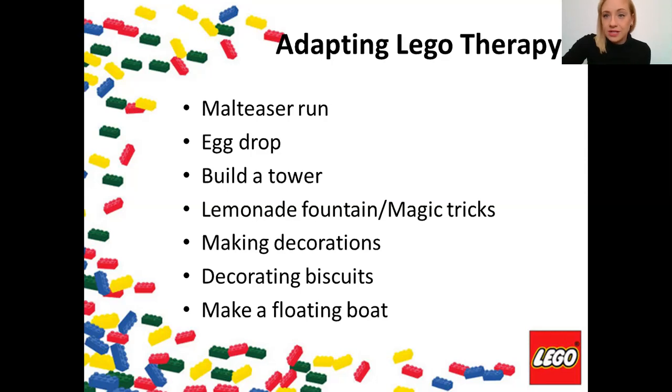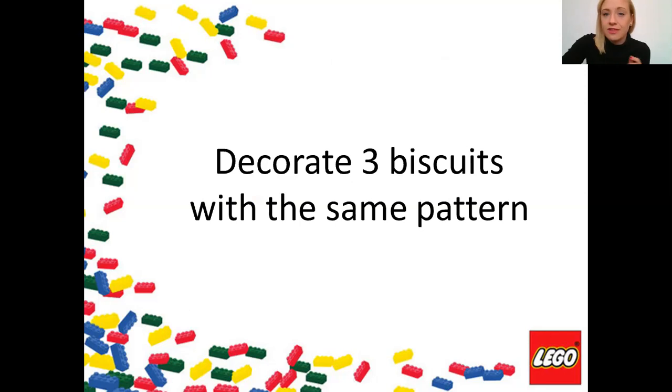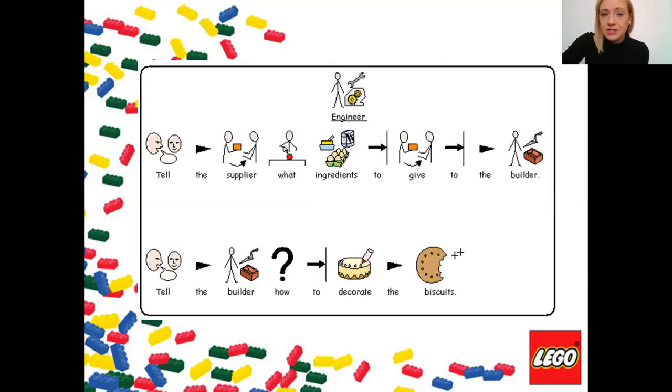Another example that we do quite a lot is decorating biscuits. This is a few slides from an example lesson I've done before. We have to decorate 3 biscuits with the same pattern. For this you would need a few plain biscuits like rich tea or digestive, some icing sugar, some water, and a few different bits to decorate them with. The engineer's job is to tell the supplier what ingredients to give to the builder, and to be really specific, so it might be you need to find 3 white chocolate chips, and 4 or 5 rainbow coloured sprinkles.